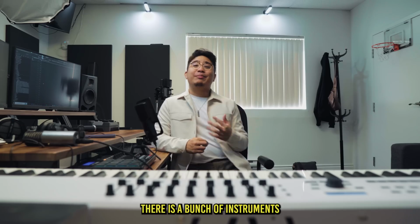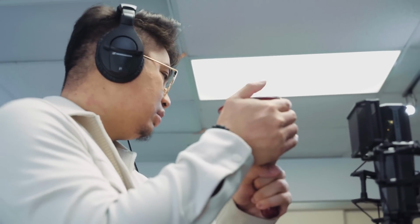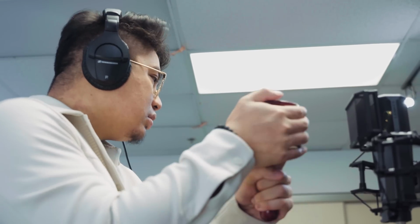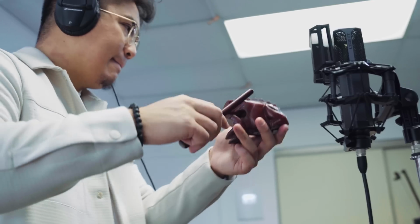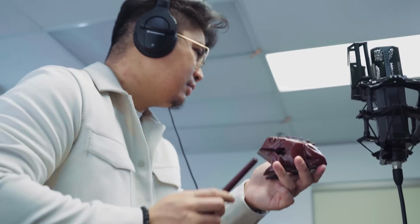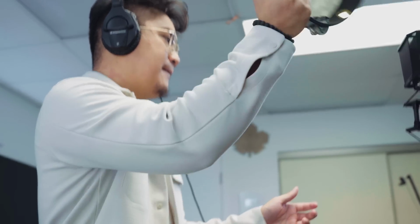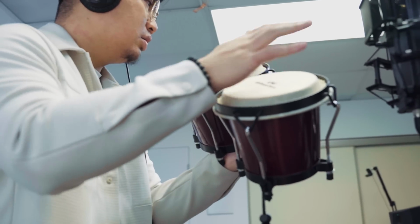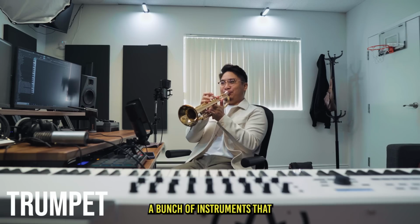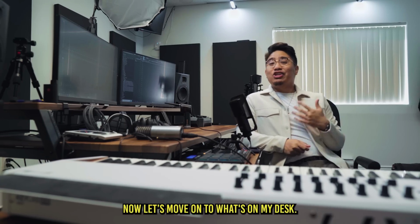On top of that, there is a bunch of instruments in my closet from various percussion. A bunch of instruments that I don't know how to play.